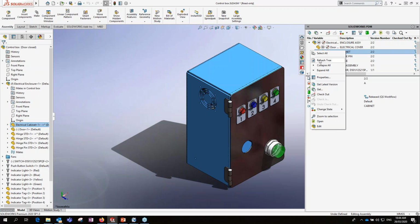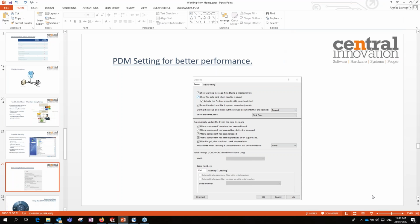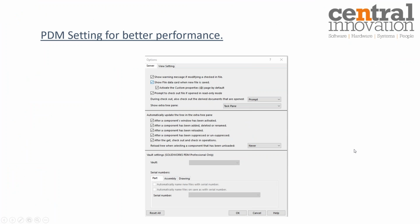Instead of wasting time while switching between windows or inserting components, you will do it every half an hour or an hour when you would like to check if any changes happened. So this is the most important setting that you have to consider within your BDM settings, especially when you're dealing with assemblies and large assemblies. These are the settings we went through, and this is the last topic for BDM.